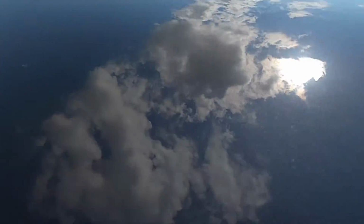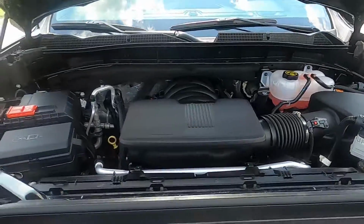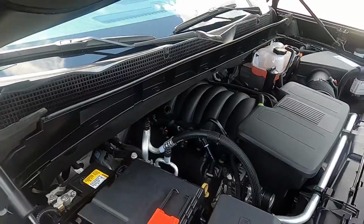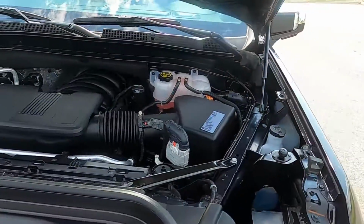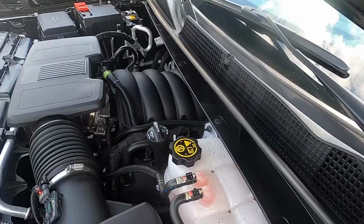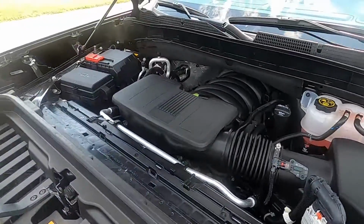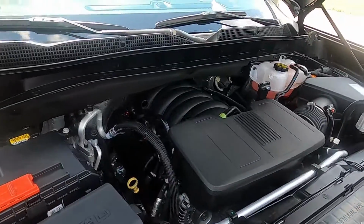And here under the hood, we do have a completely stock Chevy Vortec 5.3, which runs just absolutely dead silent. You can't hear this thing at all. It's really, really impressive, honestly, how quiet this engine is. And it's not the sound deadening or anything like that. I have the hood open, it's right here, and you can barely tell that it's on. The only thing I can really hear is the radiator fans.